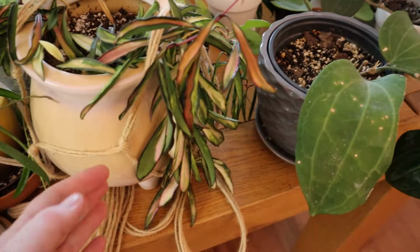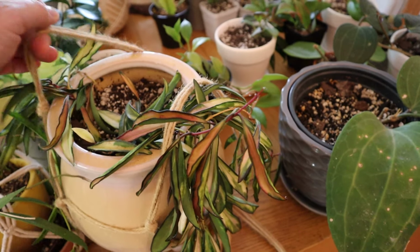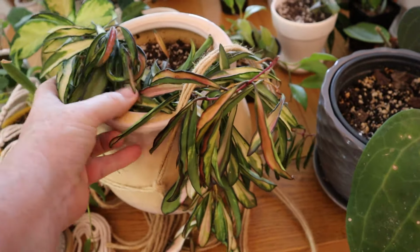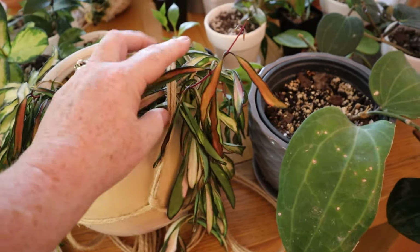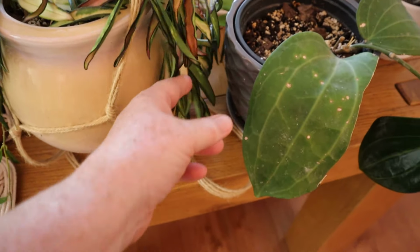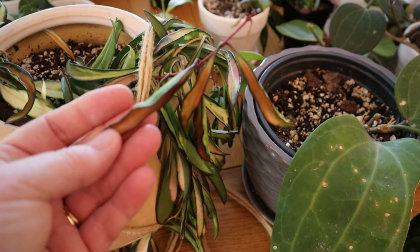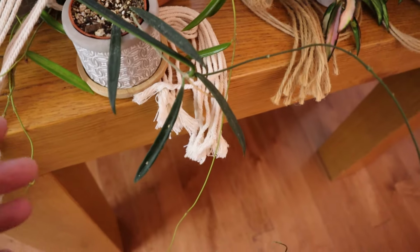Here I have my Hoya Kentiana variegata. I've had this plant again since 2018. It was a beautiful full plant and half of it reverted. But now I have a green Kentiana and a variegated Kentiana because I split them up. But you can see her lovely sun dressing. Isn't she gorgeous?